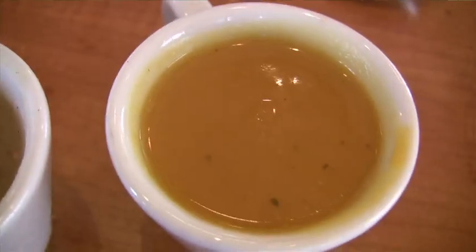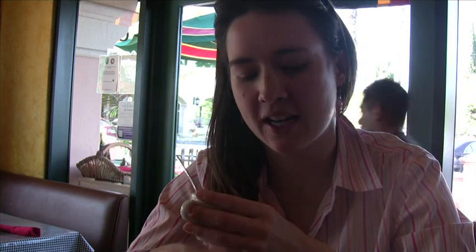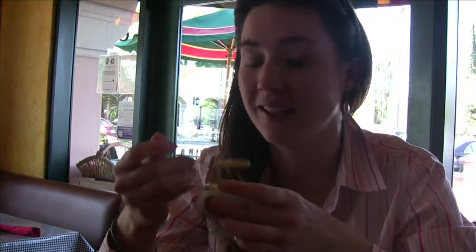And then the butternut squash. It's got a great balance of sweet and salty. I've had better minestrone and lentil, but the fajol and the butternut are excellent.